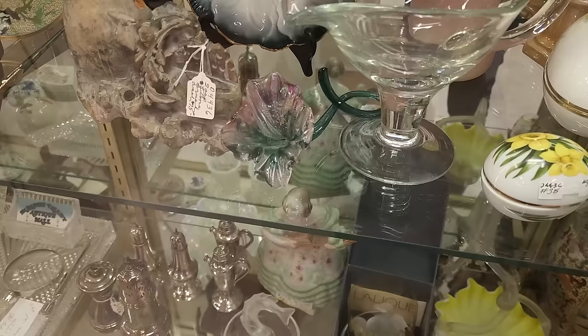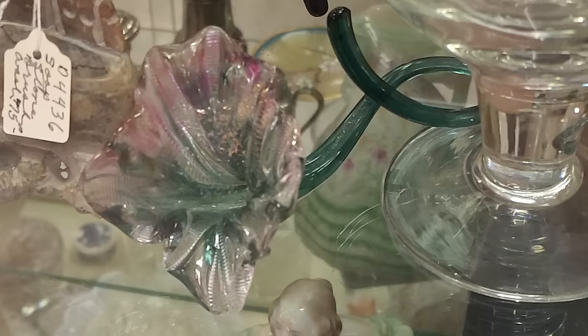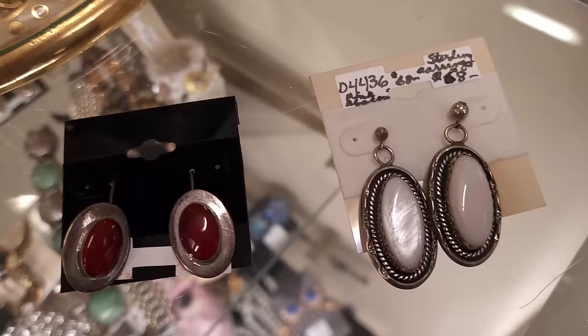Okay, I'm looking through this case of really high-end items, and I spotted this flower. Everything in this booth is also 50% off. Look at how incredible that is. It's priced at $29, so it's only $15. I'm grabbing it.